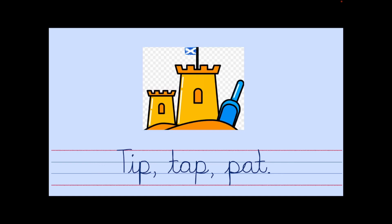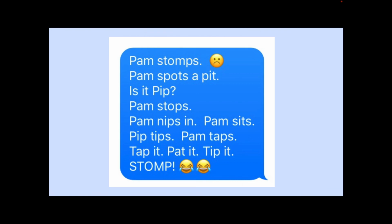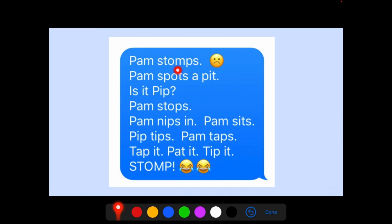I think Pam and Pops had a good time. When you write your own story, you might want to change some of the bits. You've got the words from Writing Words 1, so you can swap things around to suit you. In this one, Pam stomps. Right at the beginning, she's not very happy. Then Pam spots a pit. Is it Pip? I think Pam has just spotted her friend.